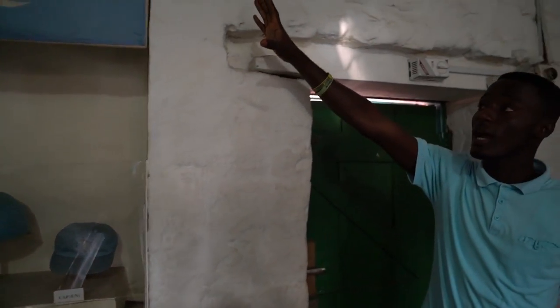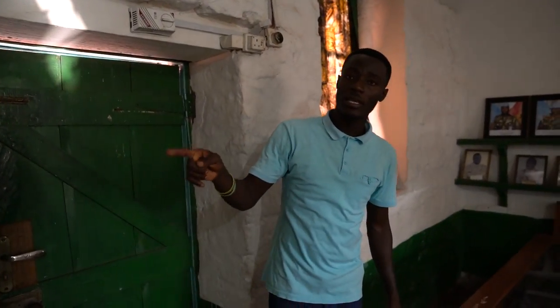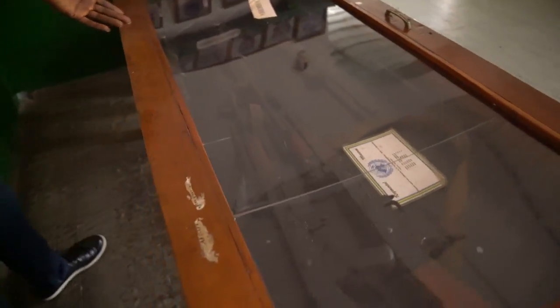So if you see any soldier with this symbol in front of the cap or any blue helmet, that means he's a UN soldier. And also Cambodia peacekeeping. We were able to collect all this.